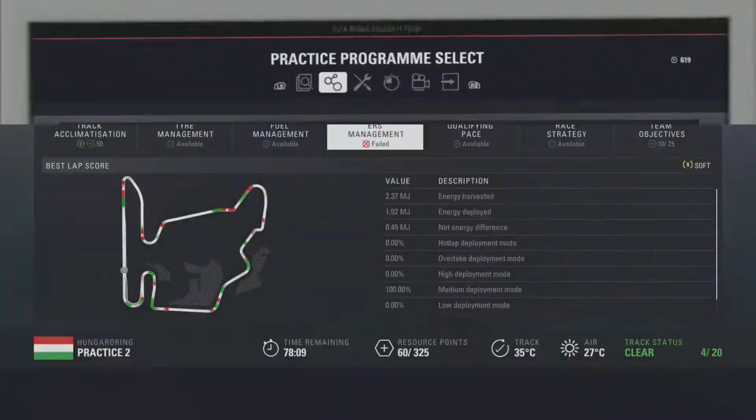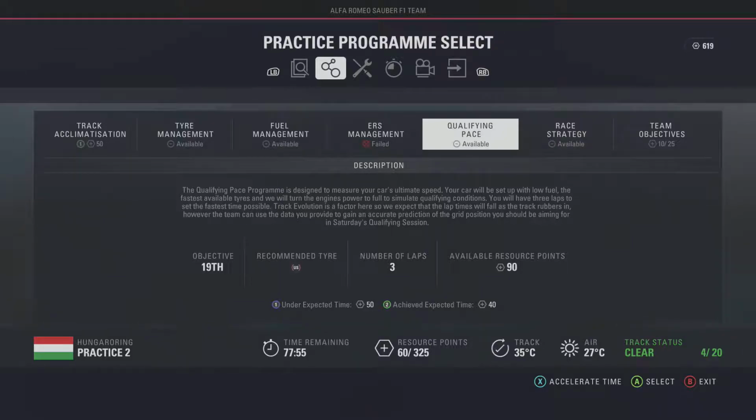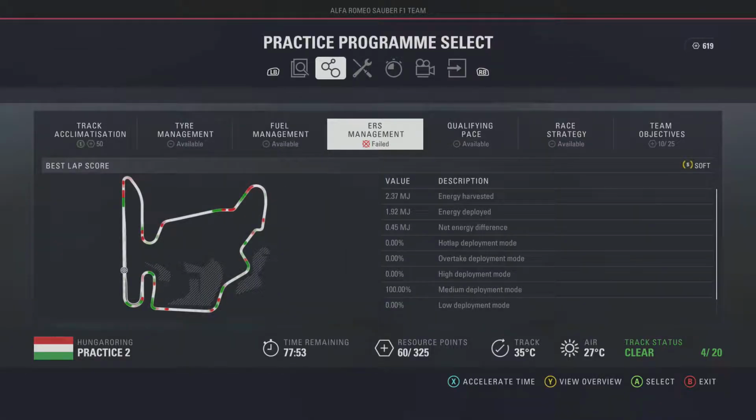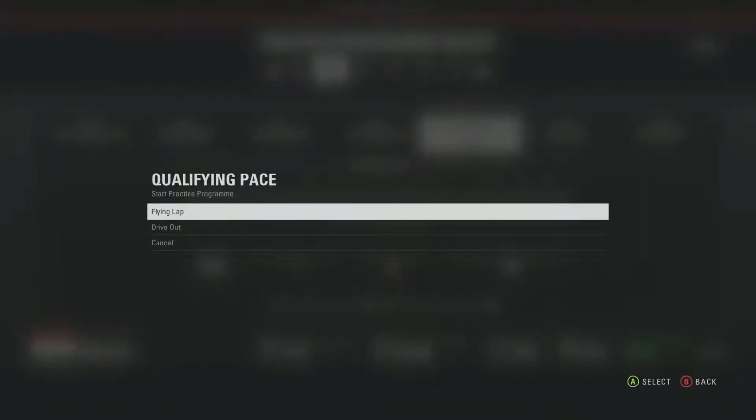That was entirely unexpected. And that was supposed to be ERS management. I just ran it like fuel management. That does not help anything at all. Oh my goodness. Boy, if I can't even hit the time on that one, how am I going to hit the qualifying pace one? Well, let's try it. Here we go.